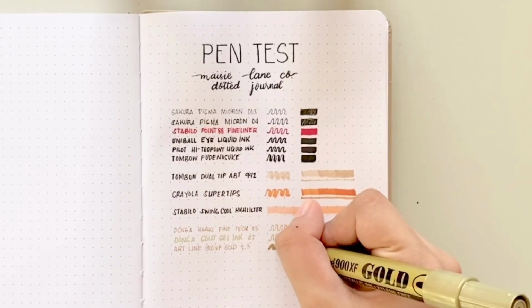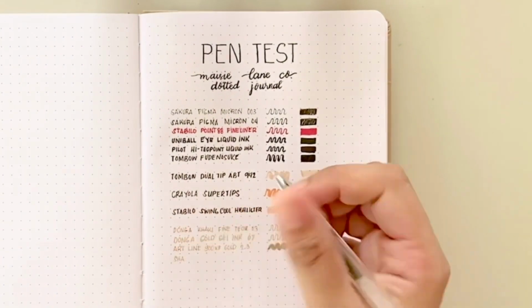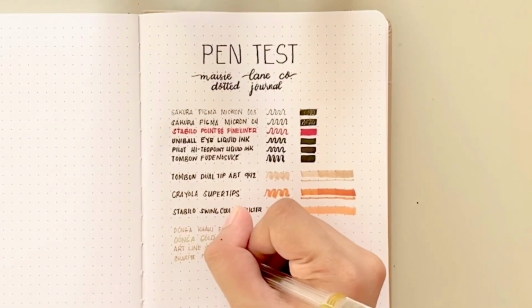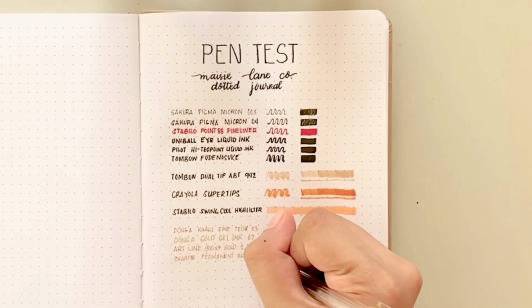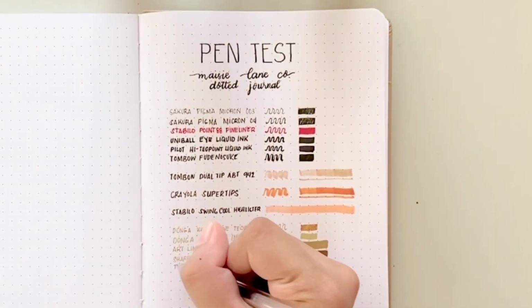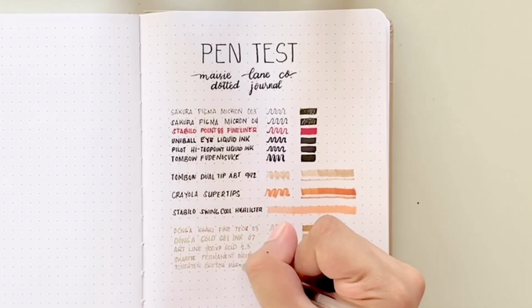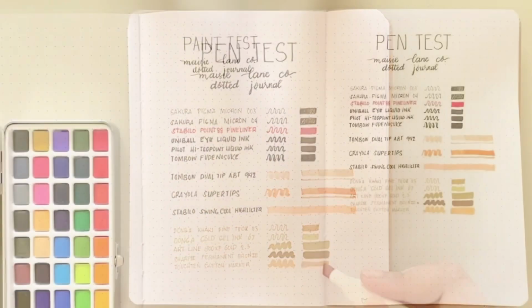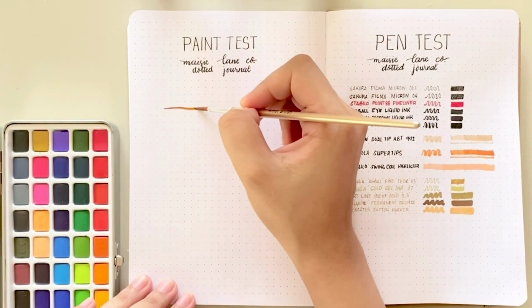Alcohol-based pens are expected to bleed. My Sharpie Permanent Marker, however, is quite old now, so I only expect ghosting instead of bleeding. I also tested the Touch 10 Sketch Dual Tip Marker, which is similar to Copic sketch markers. Again, an alcohol-based. I will show you the results in a bit after doing the paint test.